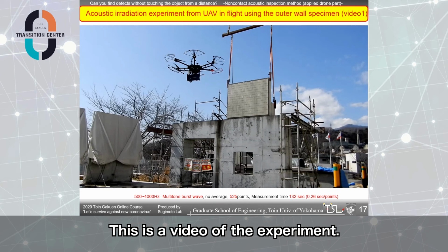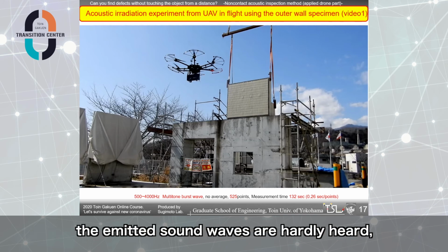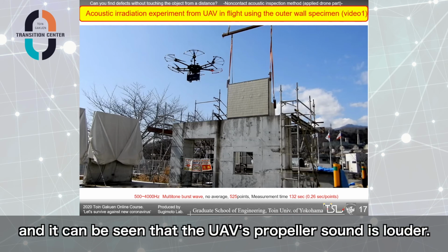This is a video of the experiment. From this position, due to the directivity of the sound source, the emitted sound waves are hardly heard, and it can be seen that the UAV's propeller sound is louder.